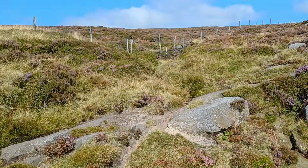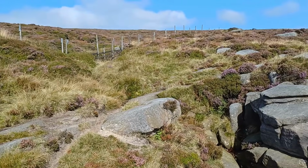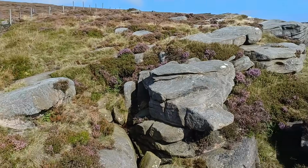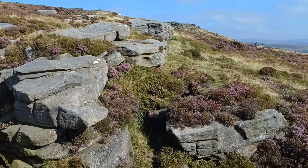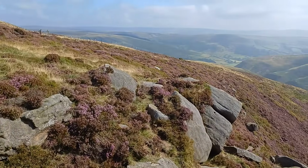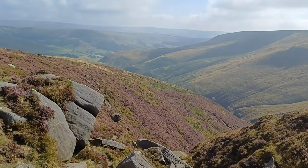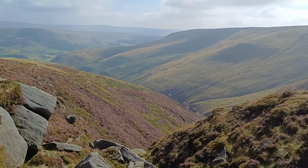As the Doors would say, this is the end. The Kinder exclusion fence and the perimeter path for the Kinder Plateau. And if you're lucky, and it's a nice day as today has turned out to be, some glorious views over to Derwent Edge and beyond even.